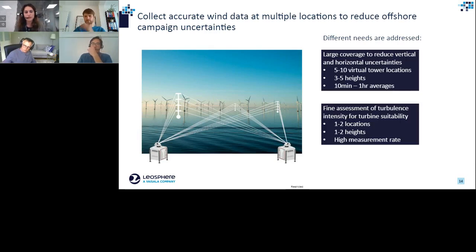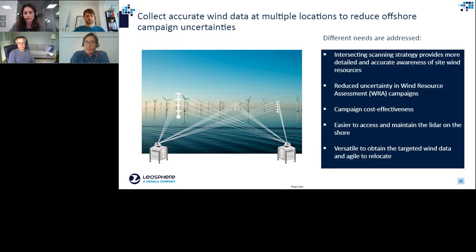And basically, because of this intersecting laser beam, we can cover large areas to reduce vertical and horizontal uncertainties. Thanks to this ability to measure at different locations and heights at different sampling rates, which kind of imitates MET-MAST measurements. And we can also calculate the turbulence intensity at one or two locations and heights, which also provides a better understanding of the site.